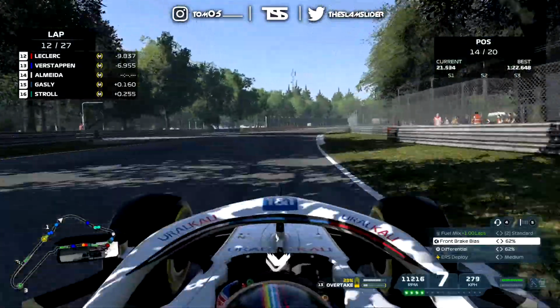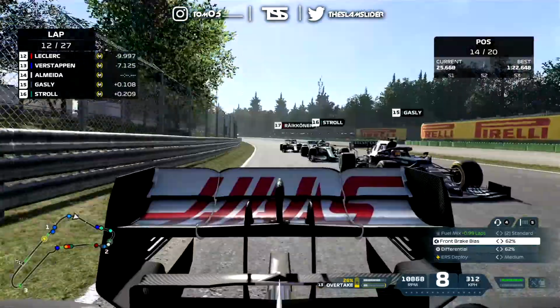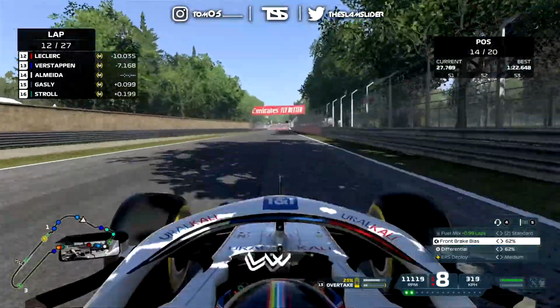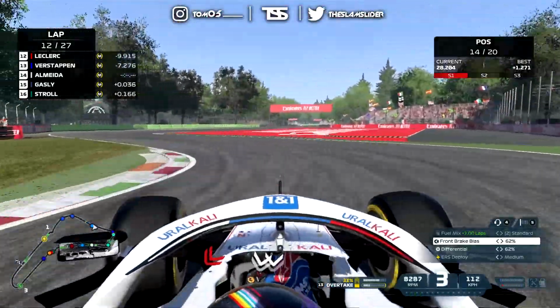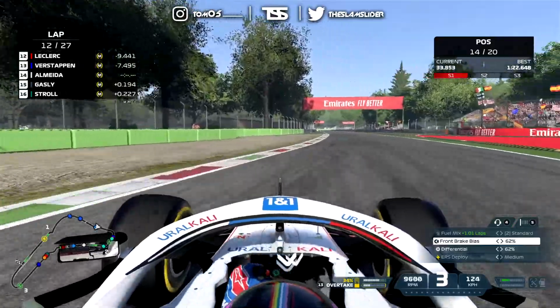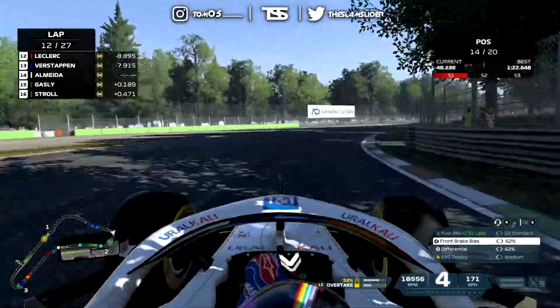And Gasly overtakes Lance Stroll as well, and now he's getting a brilliant slipstream on us, and he might make a move on us. Look at the train that we're forming, and you can see down the inside goes Gasly, and we're going to squeeze him aggressively just to make sure that he doesn't come back. And we're still in P14.